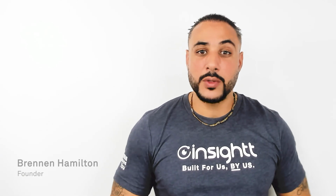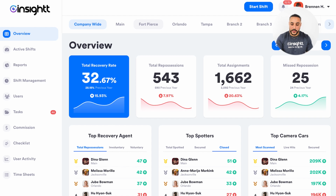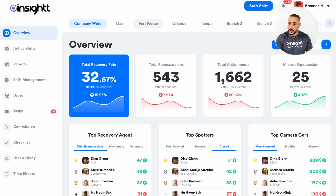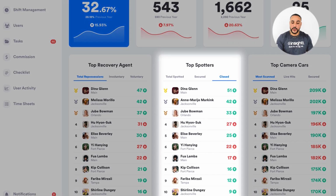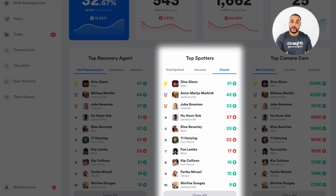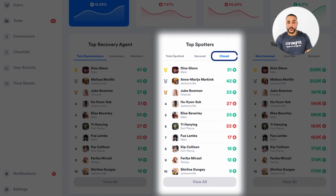Last thing I want to point out to you guys, very, very excited about this feature. It is completely unique to this industry, so I really want you to pay attention. Remember how I said within this leaderboard we have a couple of industry firsts, right on the same exact page? You have an industry first of being able to track performance for every single one of your spotters, but you also have the ability to track your missed repossessions.